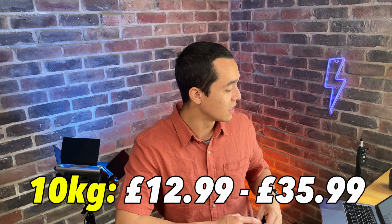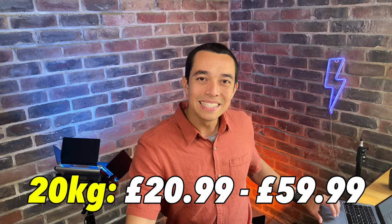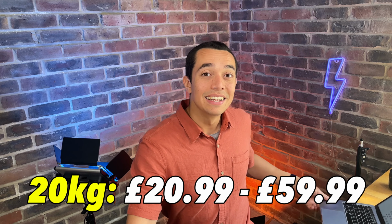If you need more packing space, you can get a 10 kilogram bag to put into the hold, and this costs between £12.99 and £35.99. The actual price you pay depends on where you're going, how long the flight is. And of course, with all hold luggage, you can put in more liquid than your hand luggage because it's going underneath the plane. They also have a 20 kilogram hold bag, and these set you back between £20.99 and £59.99.